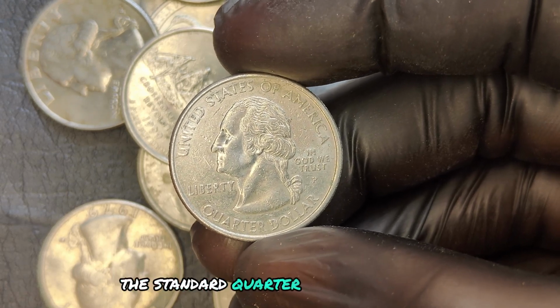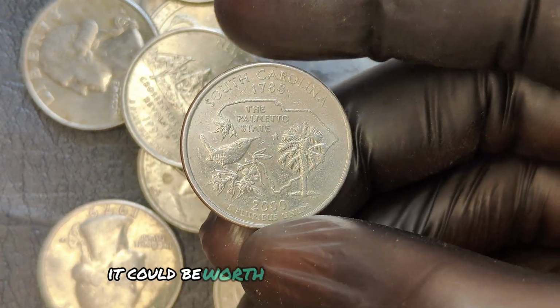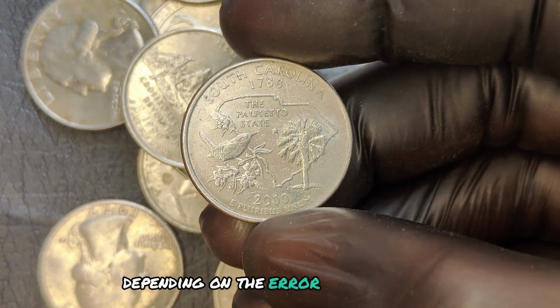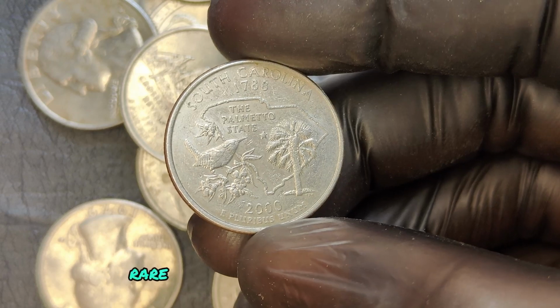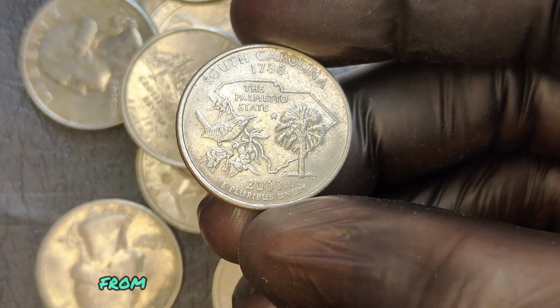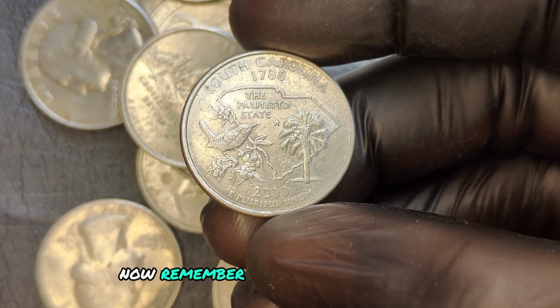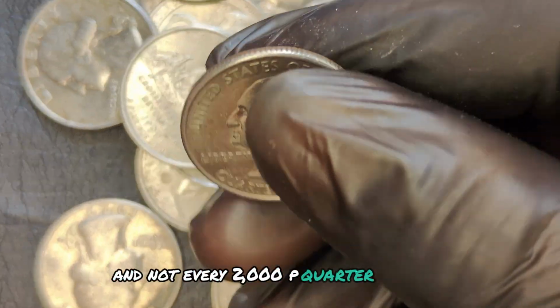The standard quarter itself isn't rare, but with one of these error varieties, it could be worth anywhere from a few $100s up to several thousands, depending on the error and condition. For those extraordinary examples, rare double dies in almost perfect condition could command prices in the millions from passionate collectors or at auction. Now, remember that these high-value cases are rare, and not every 2000p quarter will be worth a fortune.